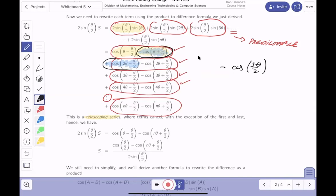What's this guy over here? Well, that would be plus cosine, 2 theta minus theta over 2, which is 3 theta over 2. So these guys here cancel off. I hope you realize these guys also cancel off. I hope you realize that whatever is here, its opposite would be over there, and so forth and so on.